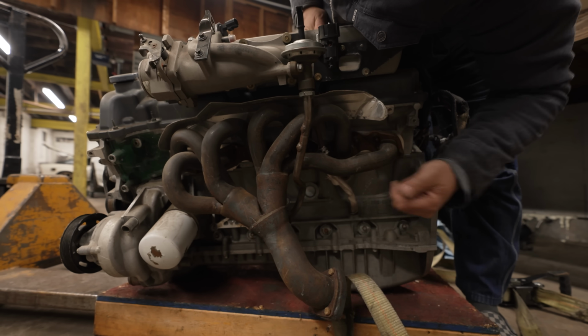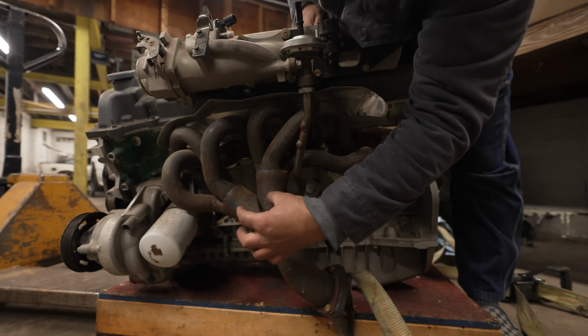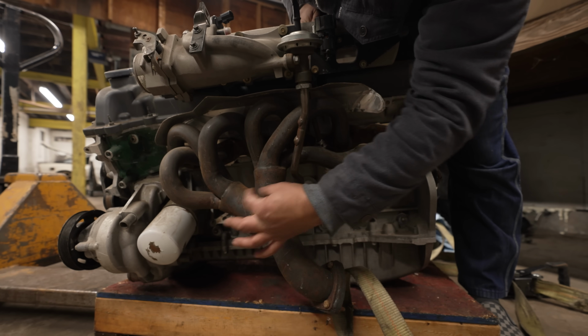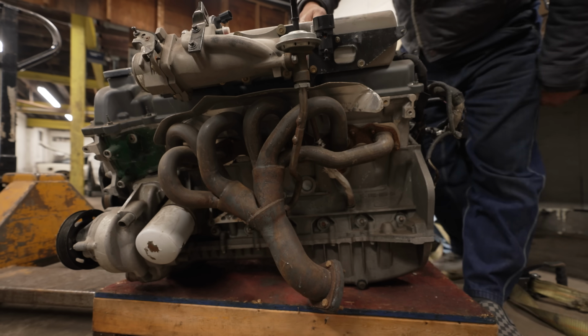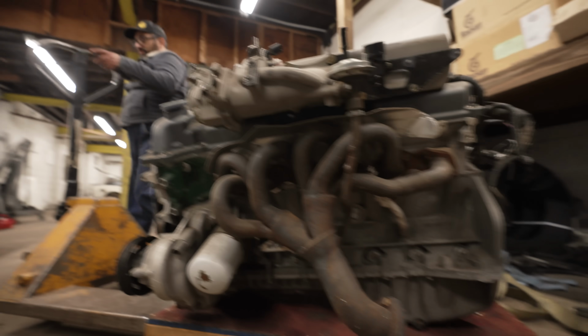Look at those manifolds. Pretty sick, actually. They are pretty sick. 3 into 2, or 3 into 1. There's 2 of them into 1. I don't know what you call that, but I like it. 6 into 2 into 1, I think.